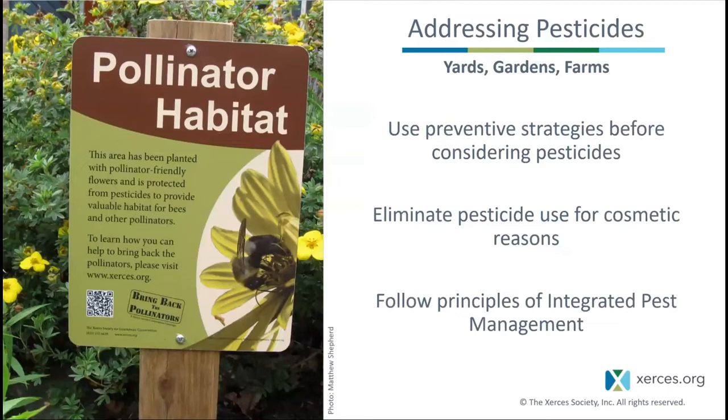So let's get into the part that you might be more excited about, which is addressing pesticides in yards and gardens. Protecting pollinators from pesticides isn't just about making sure that a pesticide product is, you know, least toxic, or doesn't have a warning sign about bees. There's a lot of prevention that can go into place before considering pesticides. Especially in yards and gardens, we'd like to see elimination of pesticide use that is in response to cosmetic concerns rather than to the health of a plant or the loss of a crop. A lot of times these types of cosmetic issues can be avoided in the first place by choosing the right plant for the right place and by providing habitat for beneficial insects to keep pests at manageable levels.